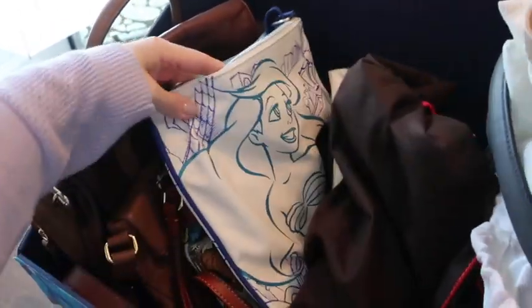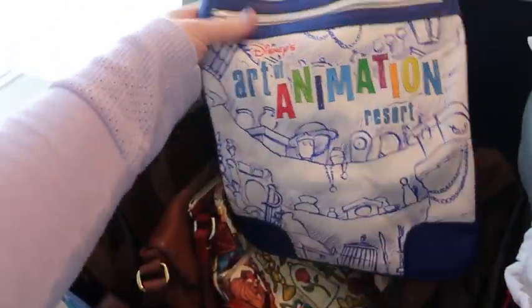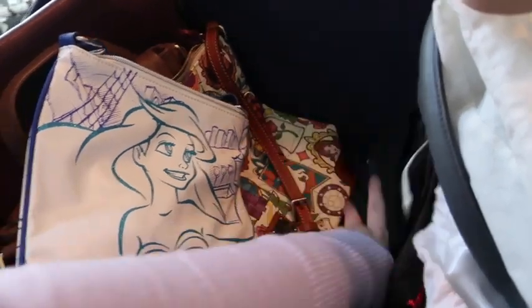And I have an Art of Animation handbag. I'll probably hand this down to one of the kids. I just really thought this print was really pretty, and it has Ariel on there. We got that on the trip that we stayed in the Little Mermaid room. And then there's just a number of dust bags and stuff down in there as well.